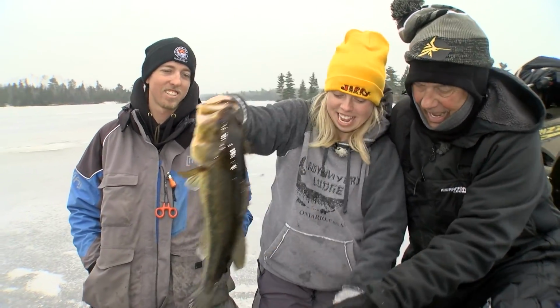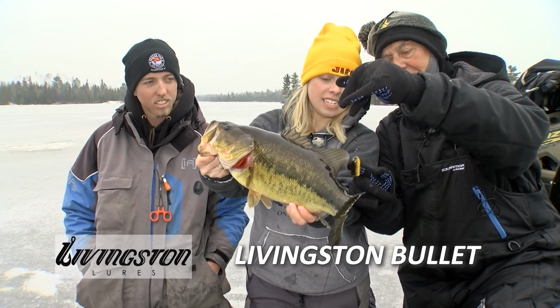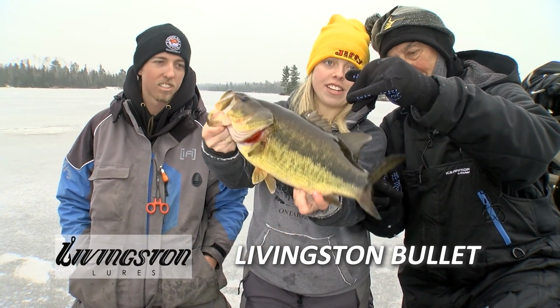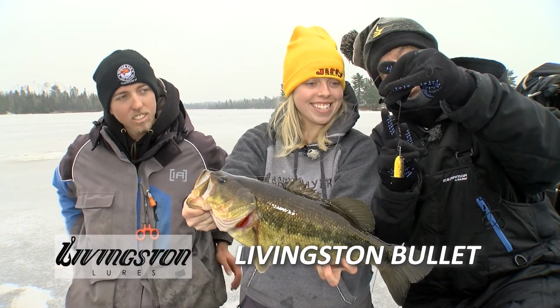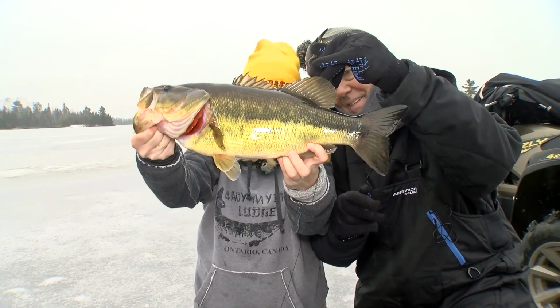That is a beauty. And this is something that we got to talk about, Blake. We use these. This is the Livingston sound bullet. It has that EBS sound, which is like a bait in distress sound, and the fish love it. It actually does draw fish in. We proved that muskie fishing this year. We ran these on muskie rods. But this is a perfect attractant to use on a tip-up. It really got this guy going.